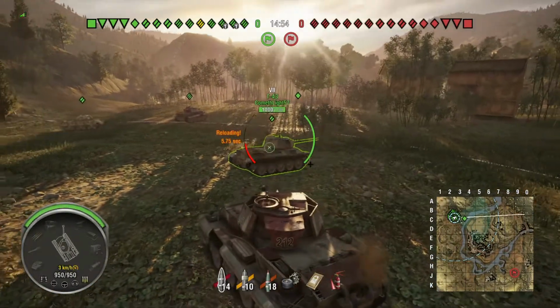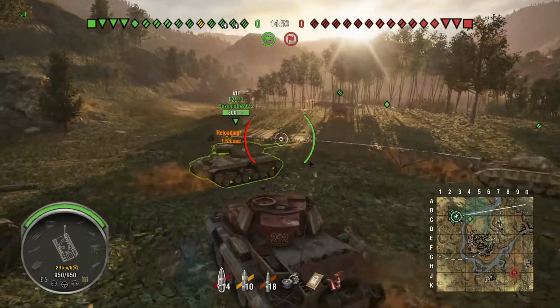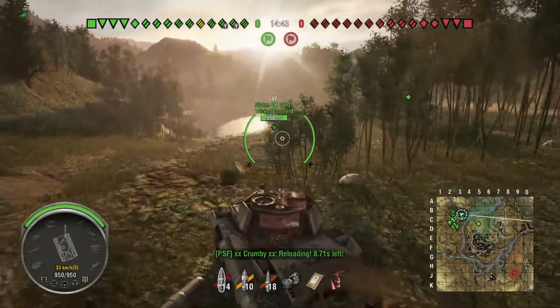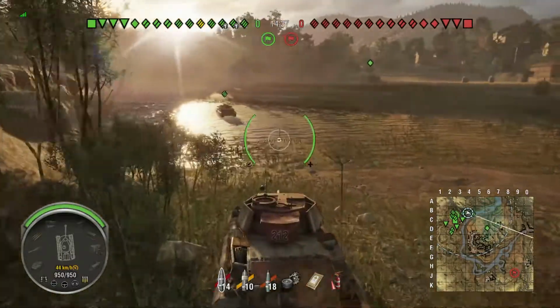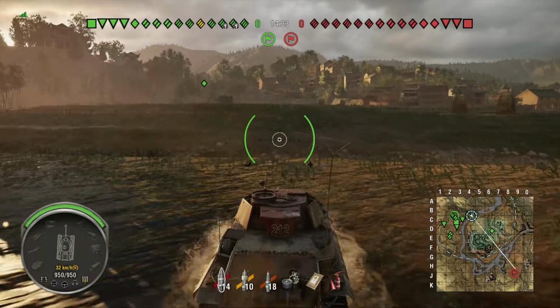If you completed the operations for the 3 months, October, November, December, you would have gotten this thing for free. And I think personally there's no other circumstances in which I would have taken this tank. It has all the things that I don't like in tanks.